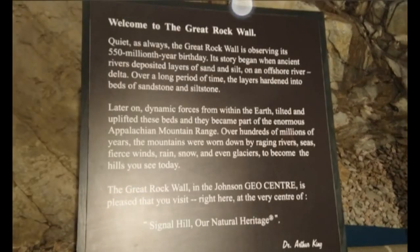Welcome to the Great Rock Wall. Quiet, as always, the Great Rock Wall is observing its 550 millionth year birthday. Its story began when ancient rivers deposited layers of sand and silt on an offshore river delta. Over a long period of time, the layers hardened into a bed of sandstone and siltstone.